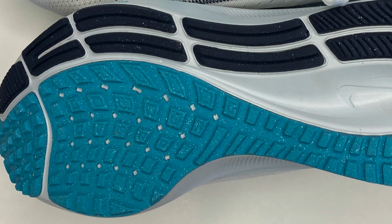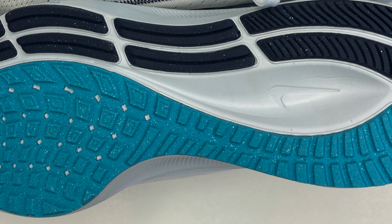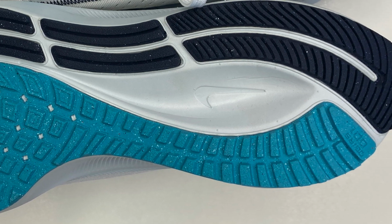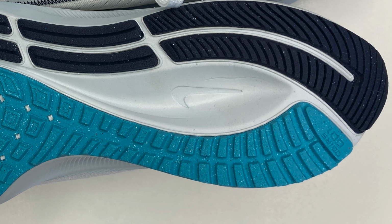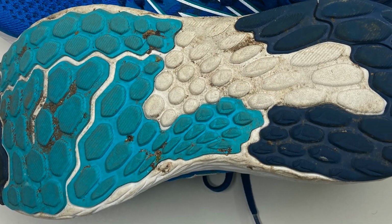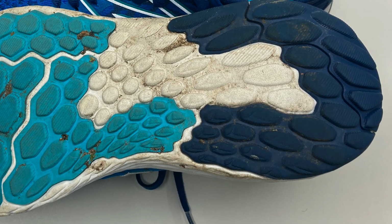I'm just going to start with the Pegasus 38 first. Here you can see that they have tons of rubber. They pretty much covered that React foam from the heel to the toe. There's very little exposed foam with the exception of that slight groove that they have back in the heel area. And then as we flip over the 1080 V11s, pretty much the same story. Plenty of rubber there to help protect all of that soft Fresh Foam X midsole material that you have on foot. So I think in terms of the outsole material, I'm going to say that it's pretty well a tie.